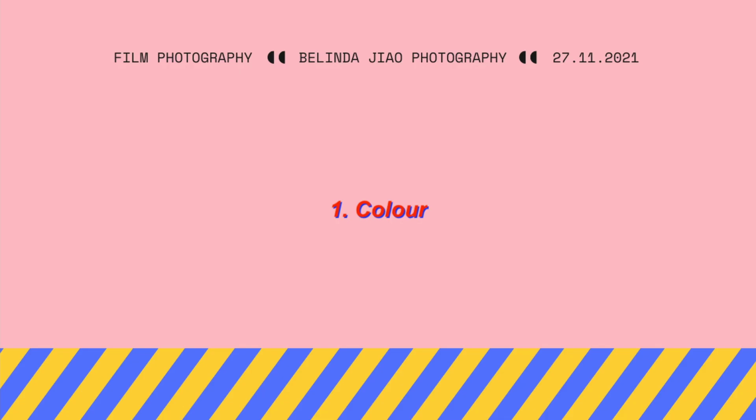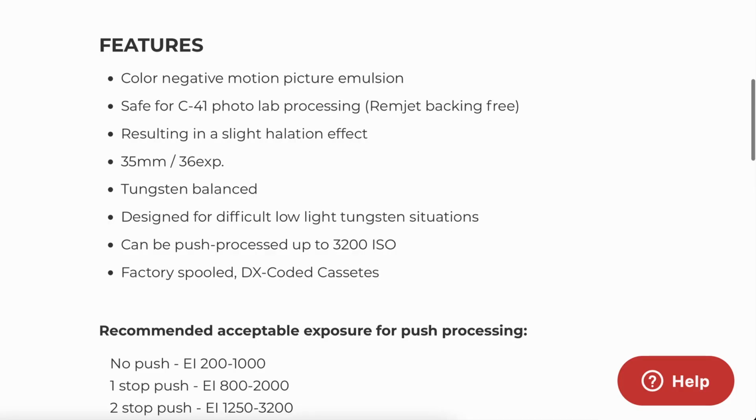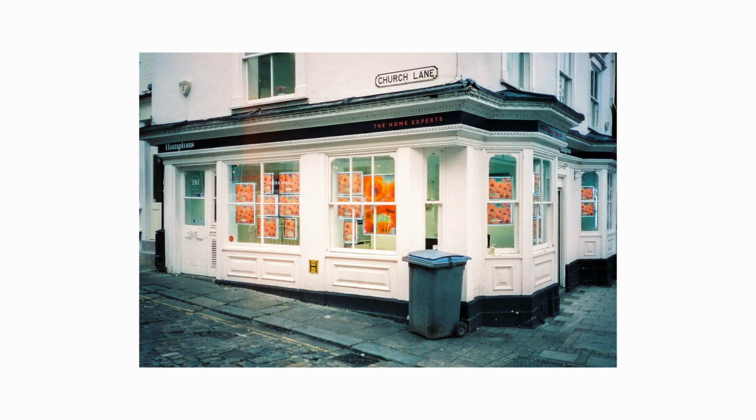There are quite a few things that are worth noting from the roll of Cinestill 800T, and the first thing that I'd like to comment on is the color. So the Cinestill 800T, being marketed as a tungsten balanced film, basically means that it has an enhanced sensitivity towards blue light out of the RGB spectrum. And so if you shoot it under daylight, the result, as we have seen, is that the photos would come out with a bluish cast. But that's obviously not what this film is designed to do.